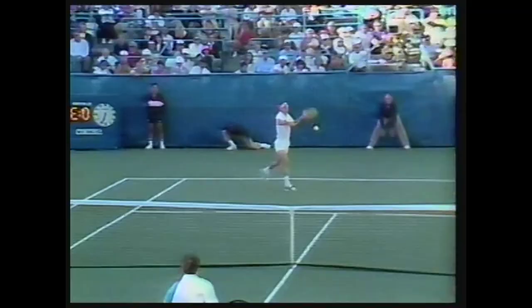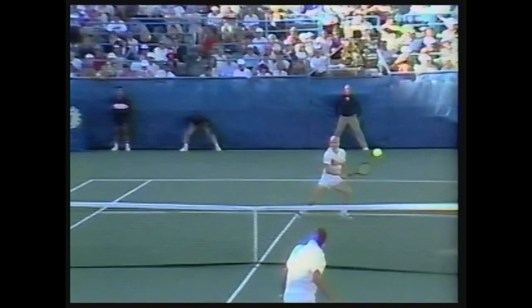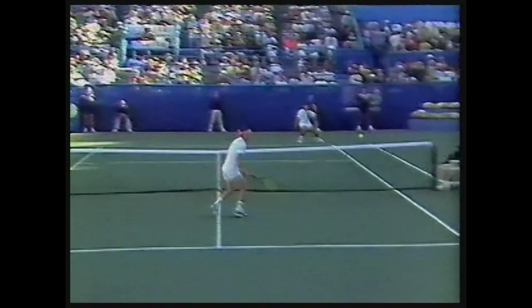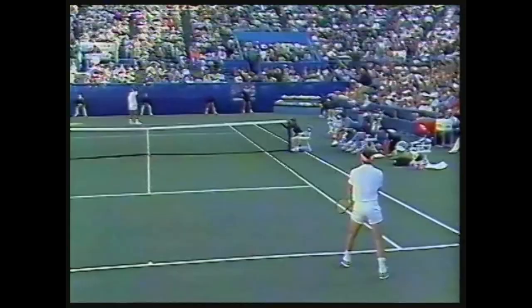Down. That was what he's trying to accomplish right here, but it stayed up, and McEnroe closed quickly, got it before it got below the top of the net. Just long. Ball or two at him at a crucial time.